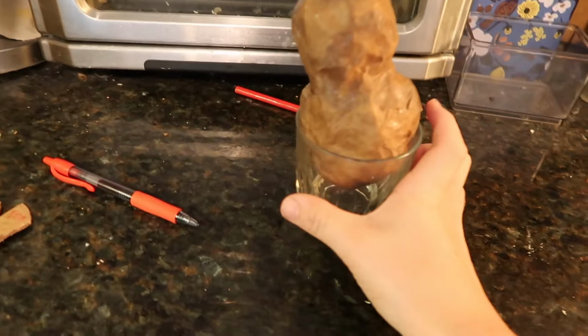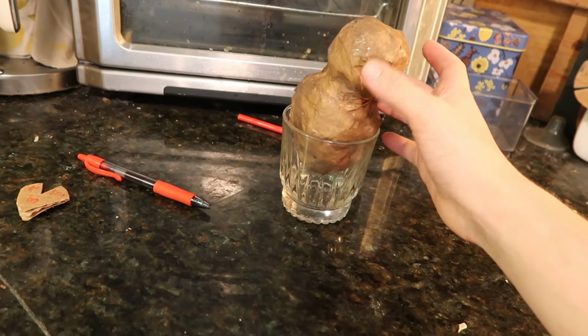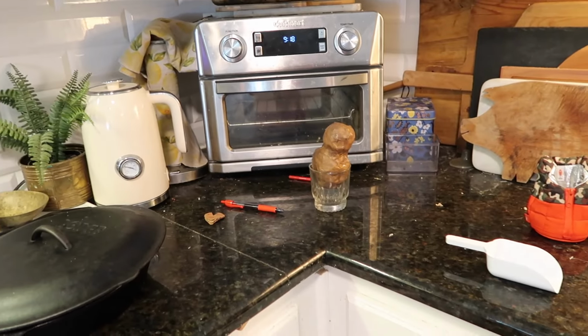It's still drying, but it looks great. Let's fix that. But he's super sticky. All right, we'll come back when he's dry.